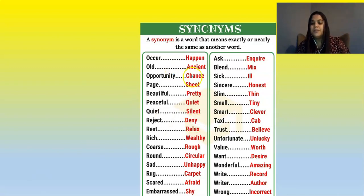So, occur, happen. Old means something that happened a long time ago. Instead of saying old, I can say ancient. Instead of saying opportunity, I can say chance. Page, sheet. You know that you use to write something down? You can say sheet instead of page. Beautiful and pretty. Peaceful and quiet. Quiet and silent. And here we have reject and deny, like I used in the previous slides when we were busy with antonyms. So synonyms are actually words that have the same meaning. And you can use different words instead of using the same ones over and over and over again. So in the next slide, we're going to look at vocabulary and how synonyms and antonyms help us build our vocabulary.